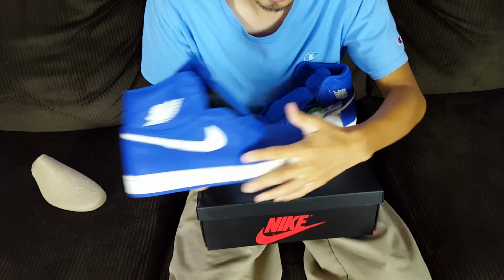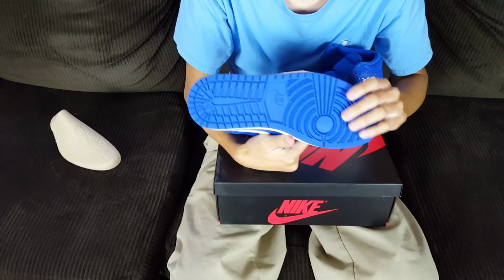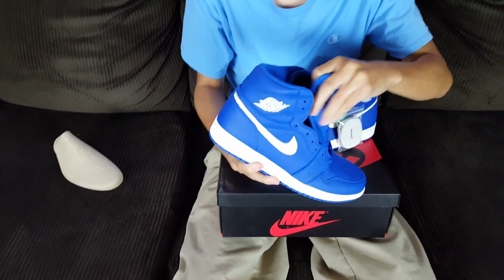The midsole is sail color as well, you see that? And then the outsole is a Hyper Royal color. So all in all, really nice shoe. Let's try to get another thumbnail just in case.